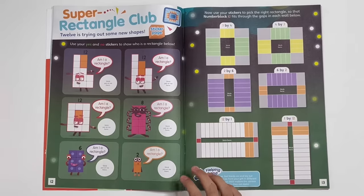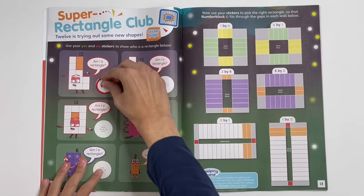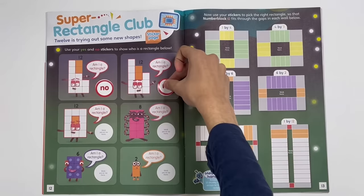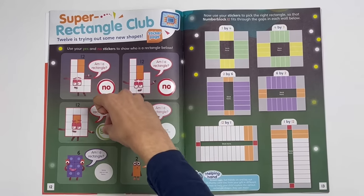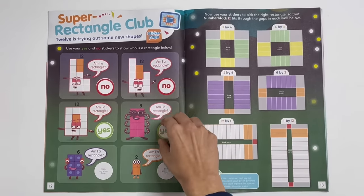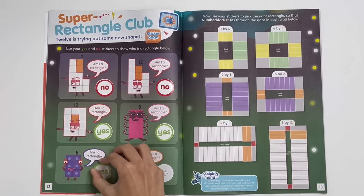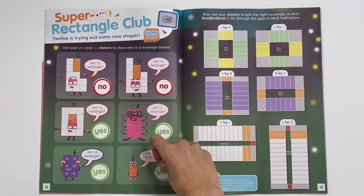Am I a rectangle? No. Am I a rectangle? No. Am I a rectangle? Yes. Am I a rectangle? Yes. Am I a rectangle? Yes. Am I a rectangle? Yes.